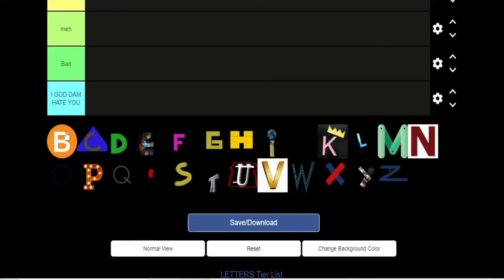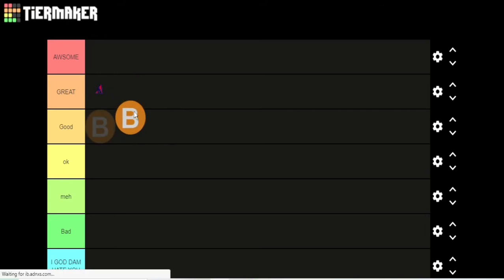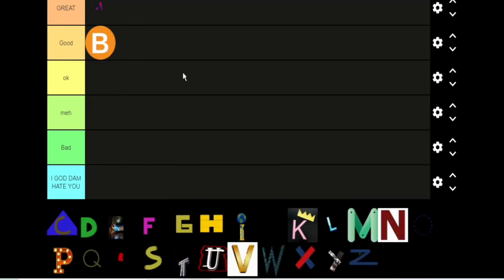All right, we have B. I like the noise B makes. I think both of the B's kind of suck, so I'm gonna put it in good. If the B just had a better design overall, I would probably put it in great, but B just doesn't have that good of a design, if I'm being completely honest. I think B's kind of overrated, though. B does make a very nice sound.